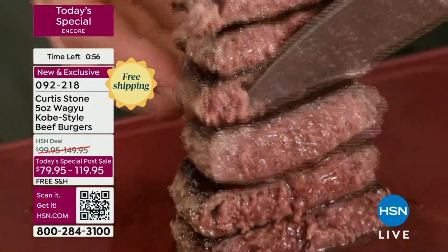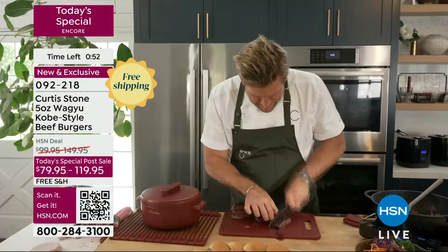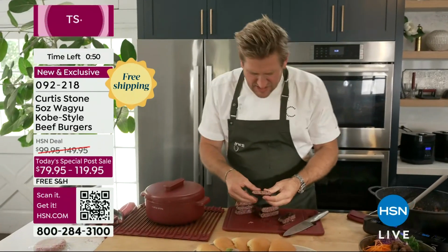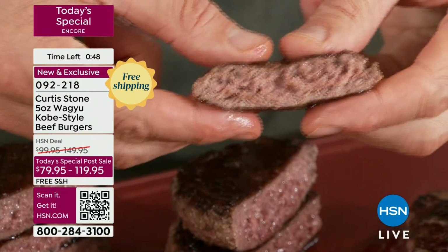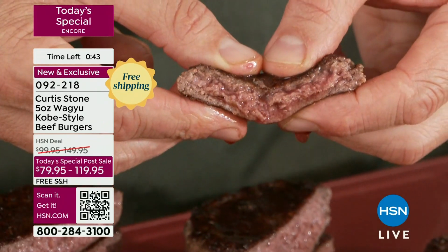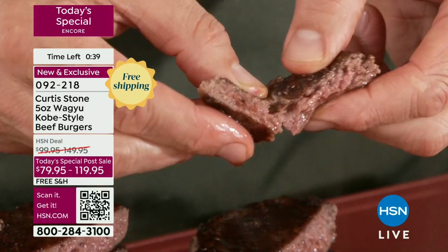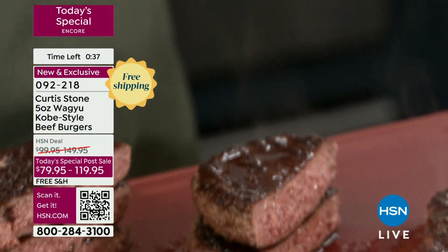Let me show you this. I'm going to take it off. Even the very outside piece here. Look, I'll cut that for you, and you can see how much that's cooked, right? Look at this. Wow. Look at how juicy it still is. Even that last little mouthful. So every bite of these burgers is going to be as good as the last. And I tell you what, enjoy them, you guys, while you can.